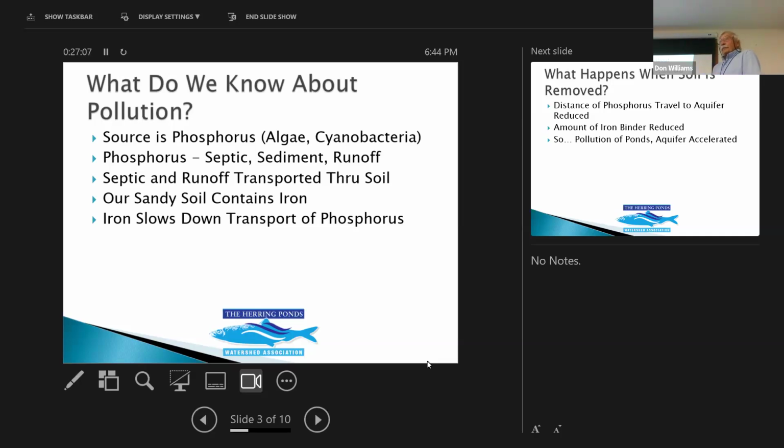So where does phosphorus come from? Well, in this area, number one is from septic. Number two is from sediment. Number three is from runoff. And the septic and the runoff are transported through soil. They get into the groundwater. They head for the low part. They eventually get into the aquifer, which is underneath us, 550 billion gallons, where we get our drinking water from. Good news is that our sandy soil contains iron. And iron slows down the transport of phosphorus in the soil. It's a chemical bond.